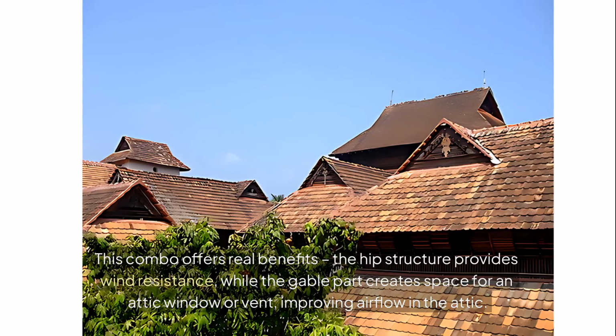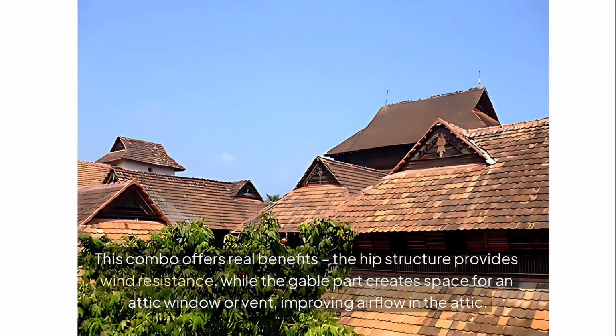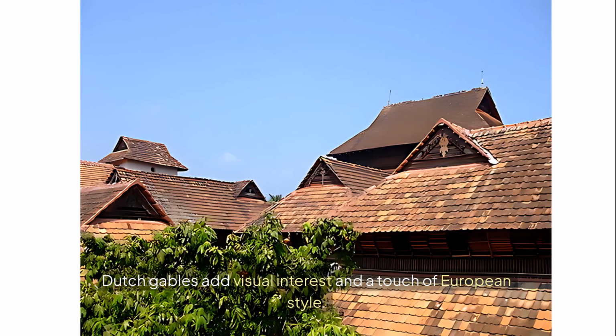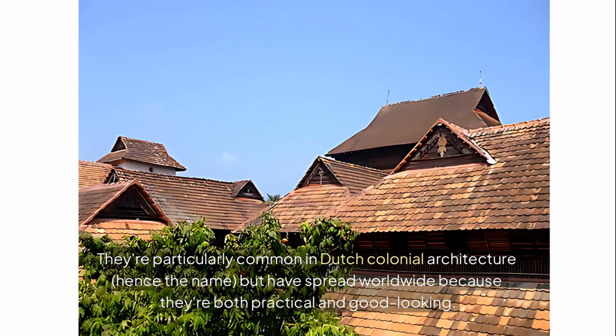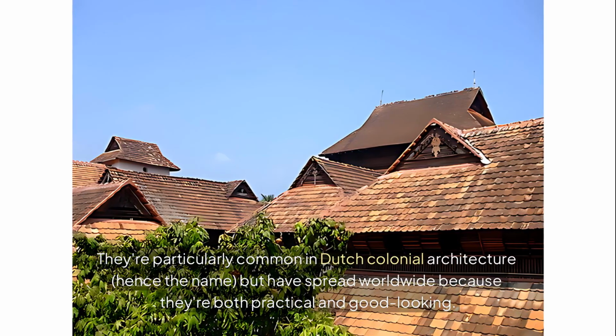This combo offers real benefits. The hip structure provides wind resistance, while the gable part creates space for an attic window or vent, improving airflow in the attic. Dutch gables add visual interest and a touch of European style. They're particularly common in Dutch colonial architecture, hence the name, but have spread worldwide because they're both practical and good-looking.